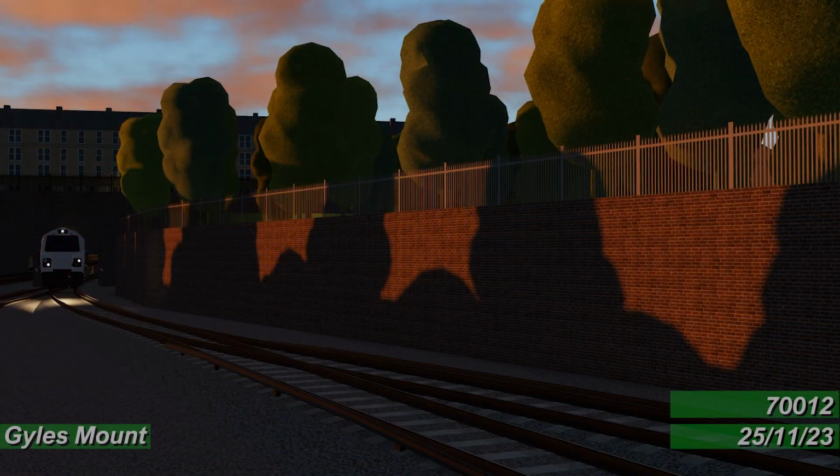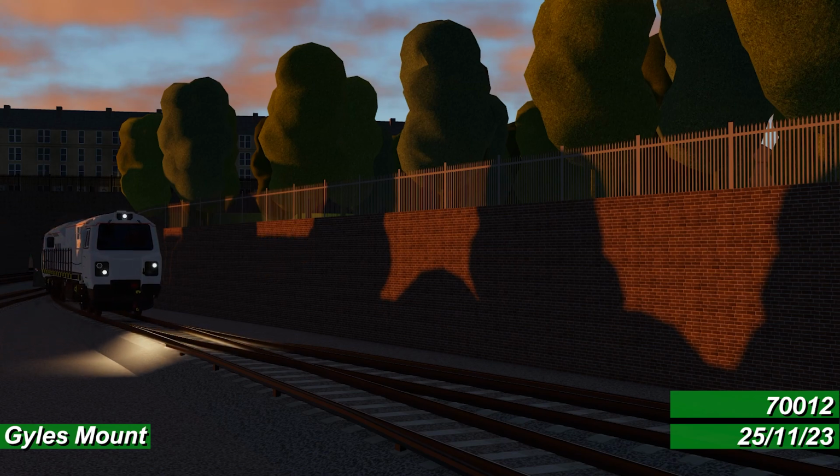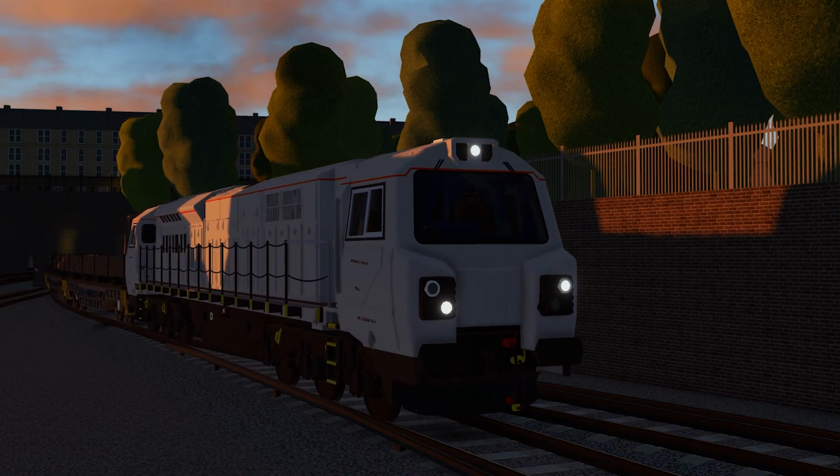Six Zulu 70 is now seen passing through Giles Mount. The train shall then spur off to the left and travel via Mindstow Freight Yard before reaching its final destination at Baxton.